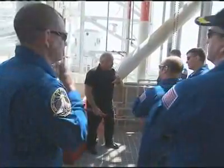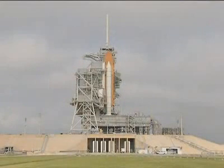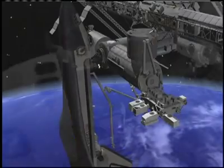Shuttle technicians readied Atlantis for its scheduled 12-day flight. That included loading the orbiter with hypergolic propellants, chemicals that ignite when they come in contact with each other. The propellants are used to help steer the shuttle in space.